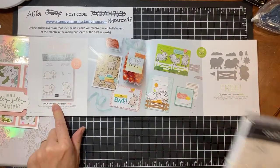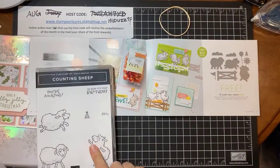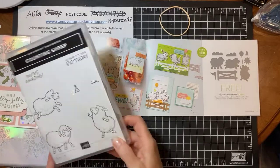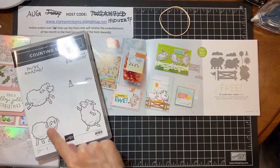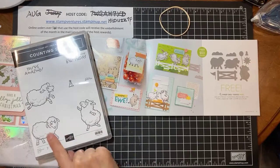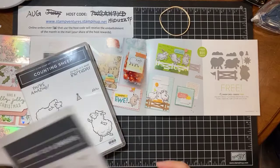Here we go. Counting Sheep. This you can get with 1 order of $60. It's the Cling stamp set, Counting Sheep. There we go. One of my demonstrator friends named these 3 sheep. She said that was Stella the sheep, and that was Sheila the sheep, and that was, I can't remember their names, but I thought it was so cute that she named them.